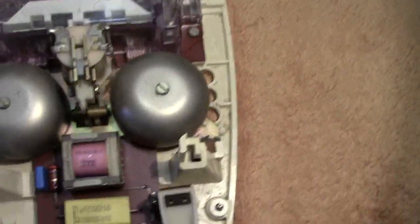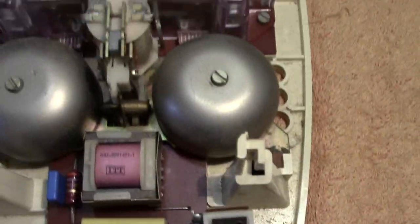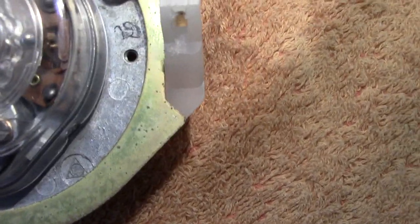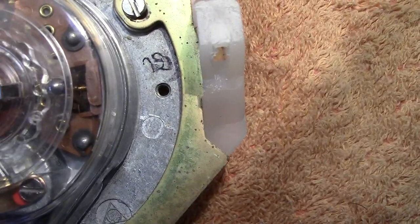We've got the works made by Hemaf. We've got the dial made by Krone. Let's have a little look at the casing. And there's the case in grey. It's a thermoplastic, which is a very strong plastic, which is said not to break, but I'm assured if I jumped on it, it would definitely break.